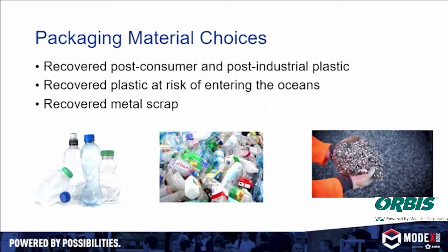Another one is recovered plastic at risk of entering into the oceans. You've heard ocean-bound plastics out there. It's really streams of plastic that don't have a home today, that don't have a marketplace, that nobody really knows what to do with. So what happens is it's at a higher risk of getting into landfills and then eventually getting into waste streams and ultimately getting into the ocean. If you've heard about ocean-bound plastics, that's really what that stream is. It isn't that the plastic is already in the ocean, but that it has a high risk of getting into our ocean or waterways due to there not being a demand for that product.